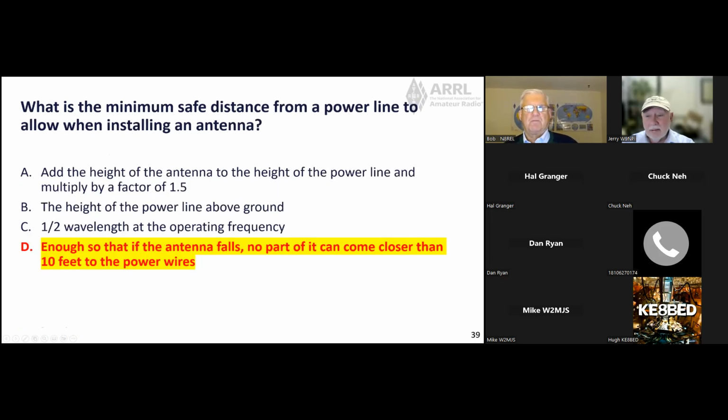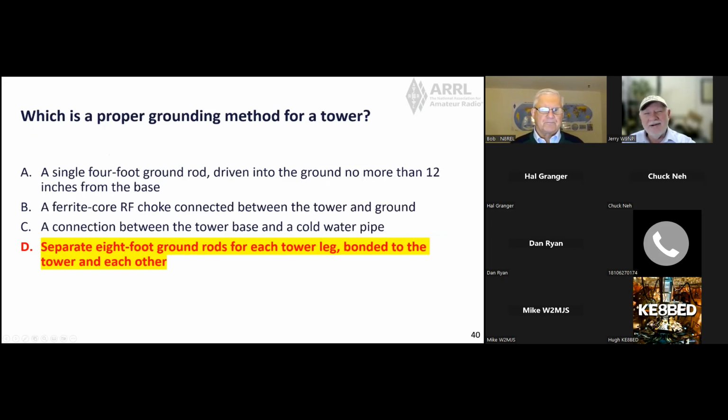What's the minimum safe distance from a power line to allow when installing an antenna? Here's that one, and I tell you, this can show up. It's not just 10 feet away from the power line; it's far enough away that if the antenna falls, it won't come any closer than 10 feet to the power line. Two stories. When I was living in Illinois, I saw a 90-foot ham radio tower, and I was a little iffy about that because we were in a high windstorm area. One day I was driving to work and I saw the 90-foot tower stretched over three yards. Ouch.